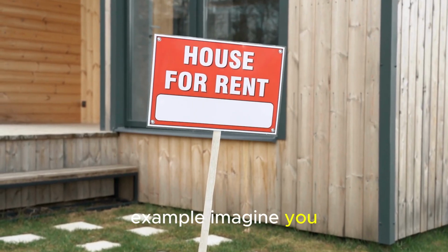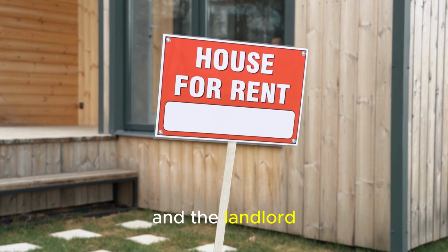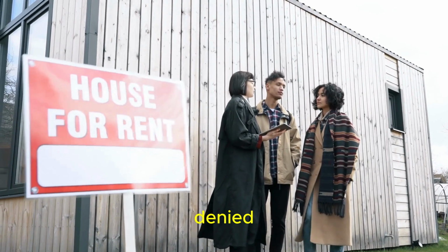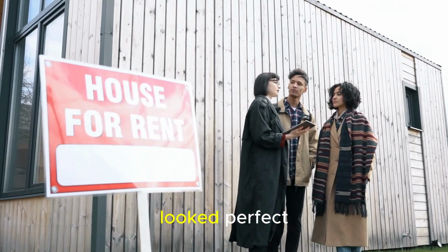Example, imagine you applied for an apartment and the landlord only checked your TransUnion report. If that one had an error, you could get denied even if your other 2 reports looked perfect.